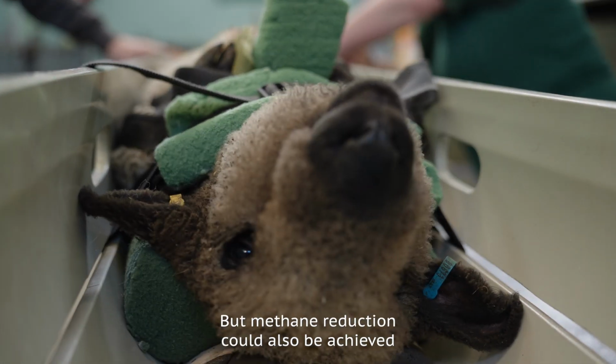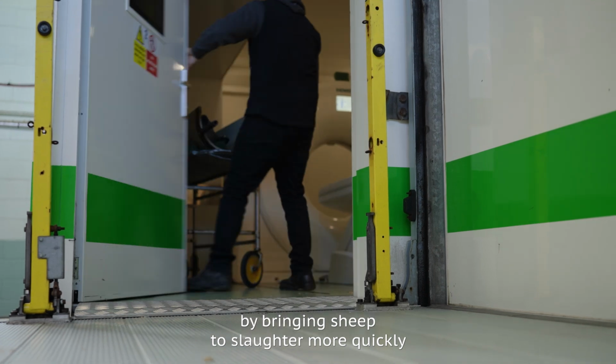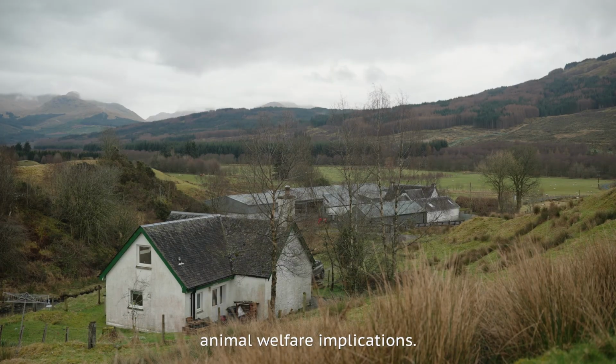But methane reduction could also be achieved by bringing sheep to slaughter more quickly or simply by eating less meat, and these solutions might have far fewer animal welfare implications.